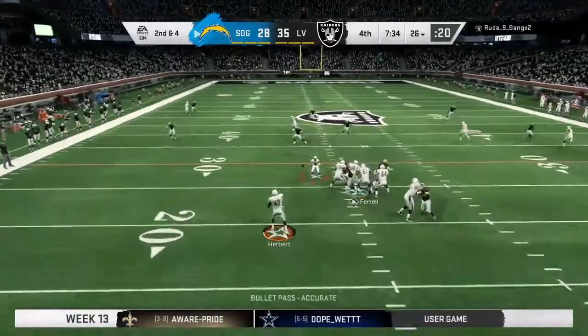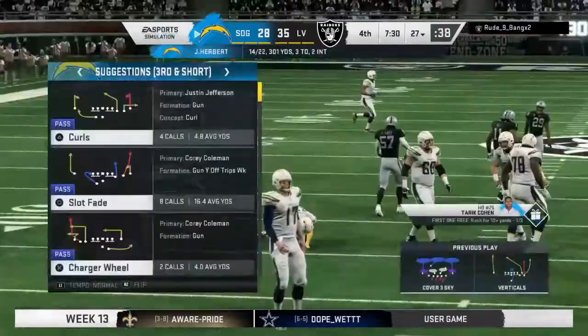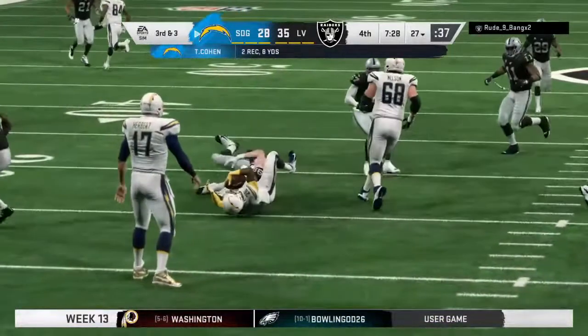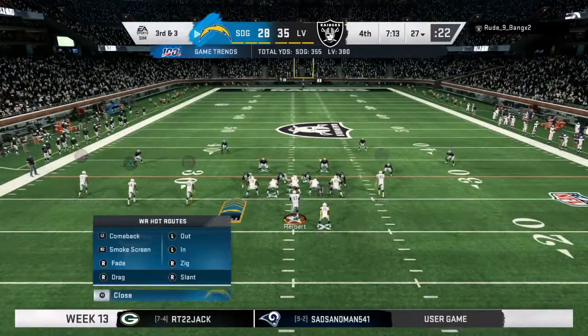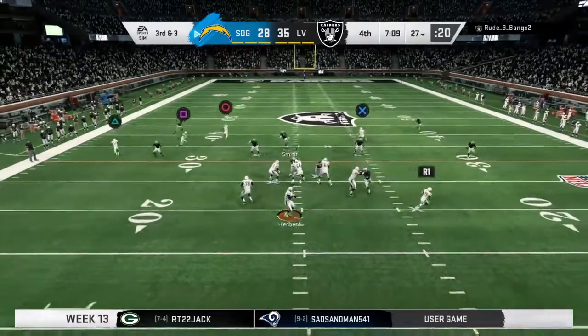2nd and 4. They'll leave it for Cohen, complete. Pass complete, but no gain. No yards. So you file that as unsuccessful. Yeah, you do, don't you? Except on the stats, throwing the ball, you get a completion. You get a catch, but still, no yardage. Okay.